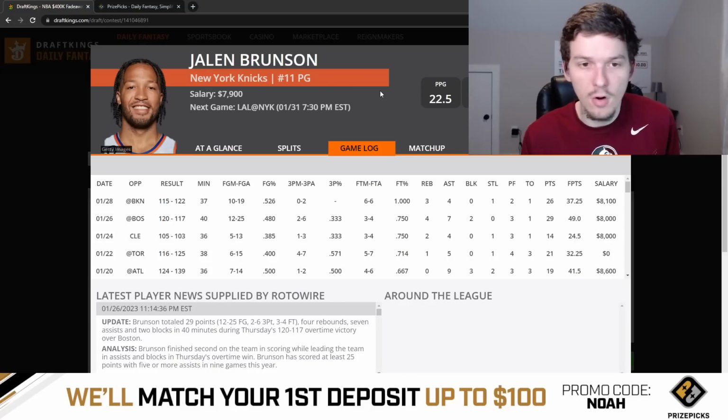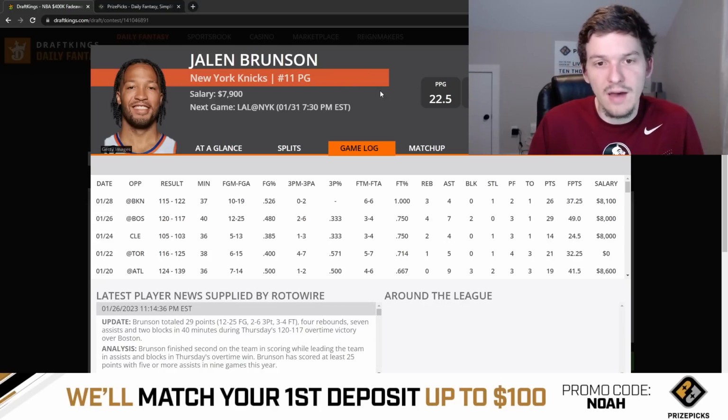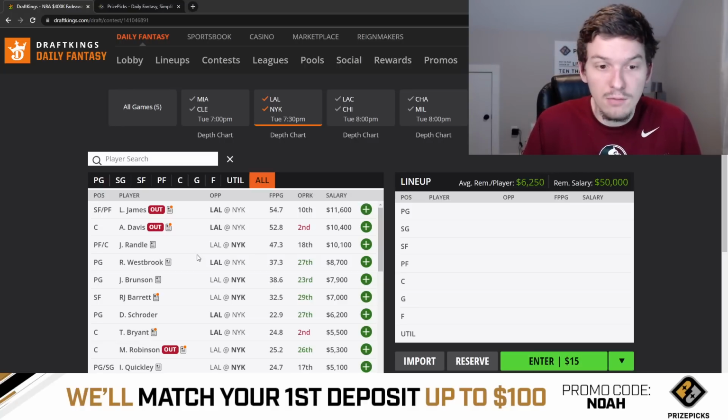And Brunson also playing huge minutes right now. Usage has been really good. Even with RJ Barrett back, we've still seen Brunson take on a big role and have really good games. So I'm interested in Brunson. I don't mind Barrett either, but he's probably my third favorite of those guys. When factoring in price, I would rank them Brunson first, then Randle, then Barrett. But all three are viable here.